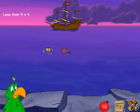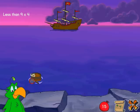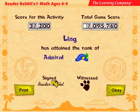Great job! It looks like you've given those pirates that sinking feeling. Hey, Sam! The coast is clear! And look! There's something on the beach! Hey, it's a boat part! I'll go get it! We did it!